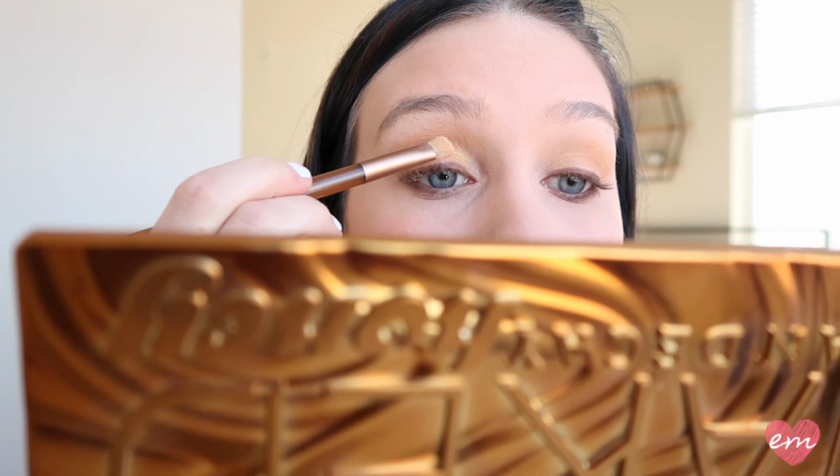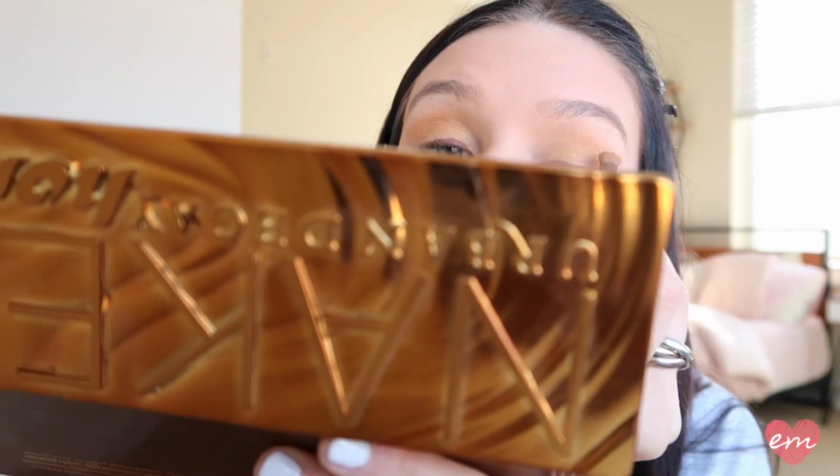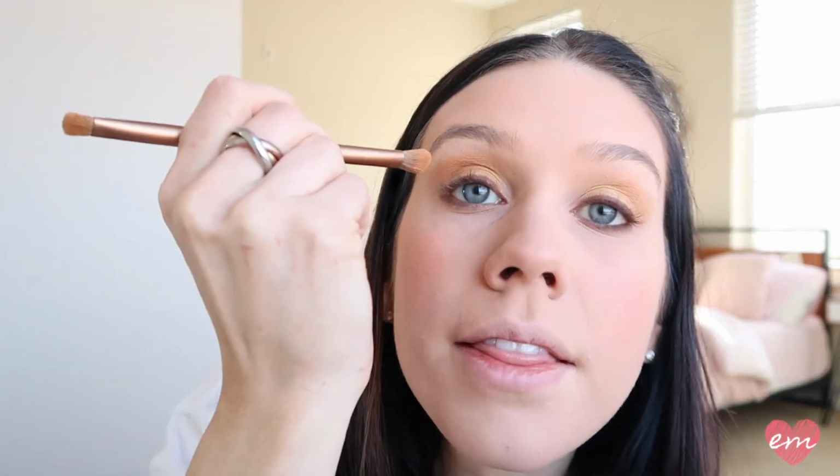So it's smudged on the bottom, and then what I do is I go back in with that golden honey shade, and sometimes I'll wet my brush and sometimes I won't. It really just depends on, again, how much time I have, which seems absurd, but I'll just go back in and make sure that that honey shade is very prominent on my eyes, and then I'll go in and just add a little bit more to the crease.